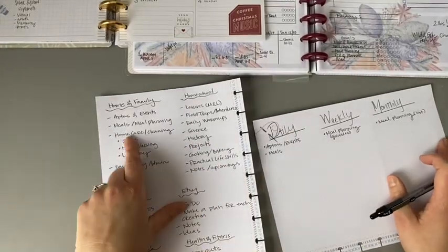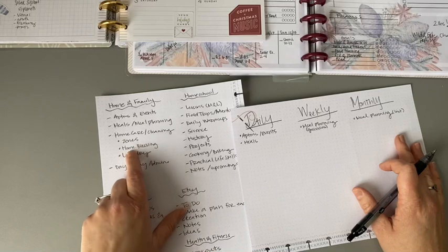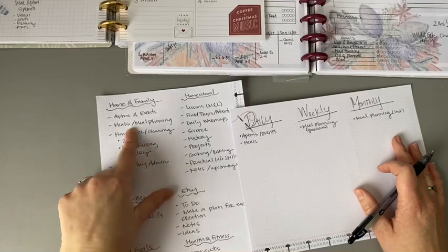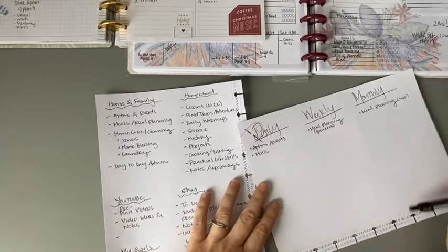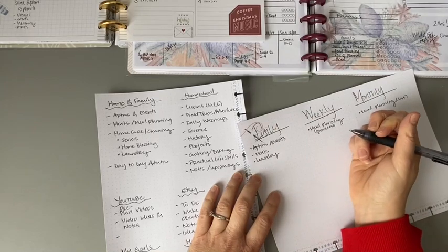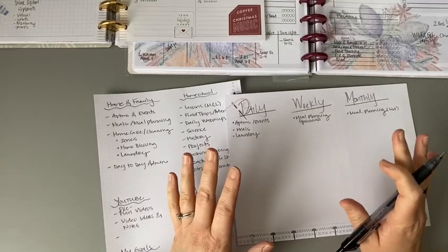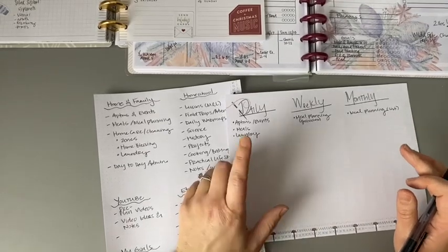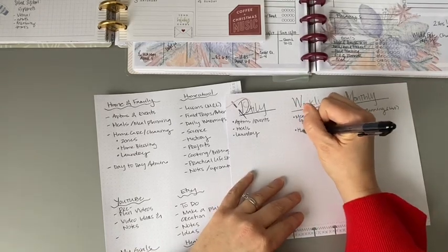So, okay, home care and cleaning. Let's see. I do need this on a daily basis as a guide. I don't necessarily need a whole different planner for it. Let's see. So laundry is daily. And how do you guys do it? Do you guys do cleaning one day a week or certain days a week, or do you do a little bit every day of the week? I'm still not really sure. I think that I'm going to need to do it 1 day a week. So I think it's going to be a weekly thing.